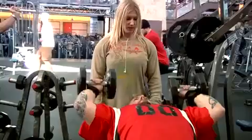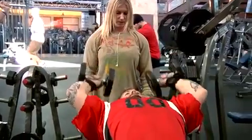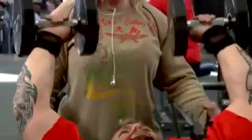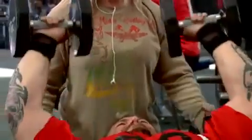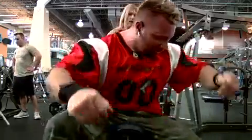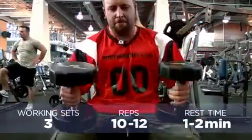Our next tricep exercise is going to be lying dumbbell extensions on an incline bench. And we'll be doing around 3 sets of 10 on this one. This movement is similar to skull crushers, except we're using dumbbells so we can keep our hands just a little bit wider than normal.